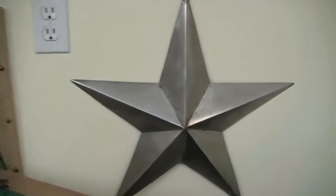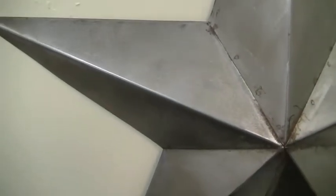I stripped it down and it's got some nice rust. I stripped it with a chemical stripper. I did give it a sand. I liked the way the sander made the star look.